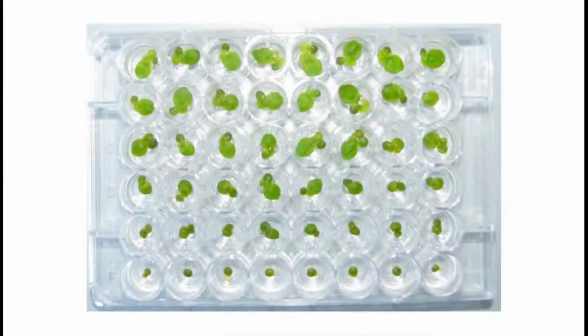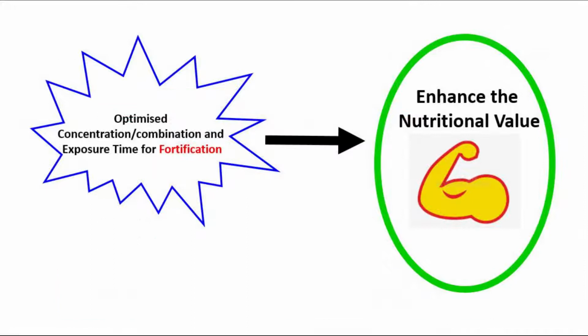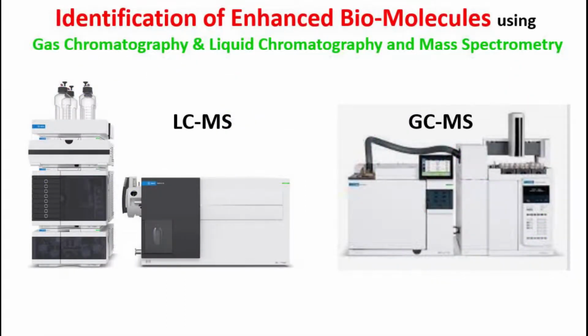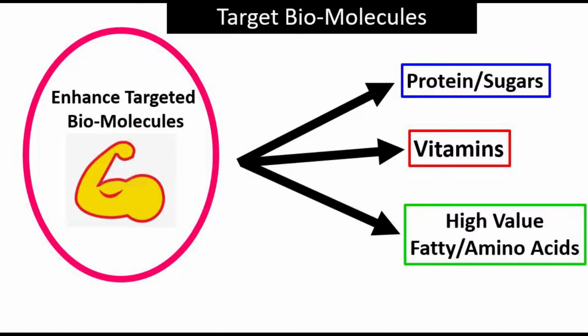For this fortification study, we can use the microwell plate method. Duckweed can be exposed to various combinations and concentrations of metal elements to identify the concentrations, combinations, and exposure timelines that enhance or fortify the duckweed's nutritional value. After exposing the duckweed to different concentrations, we can identify the enhanced biomolecules using GC, LC-MS, and other appropriate methods. The target biomolecules are proteins, high-value fatty acids, vitamins, or essential amino acids.